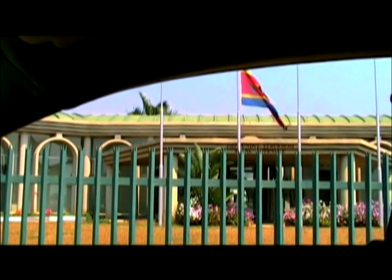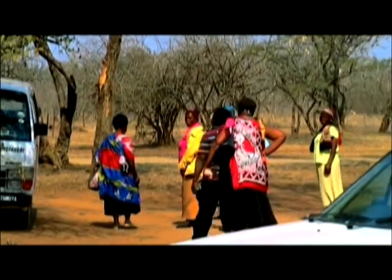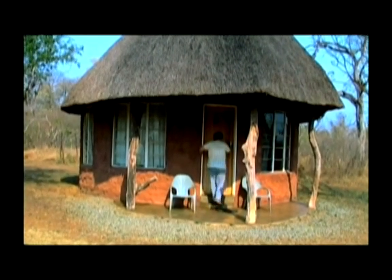It is surrounded by South Africa, probably has close ties with it. The camp is on the romantic side, no electricity, just candlelight, and after checking in we are going on a game drive.